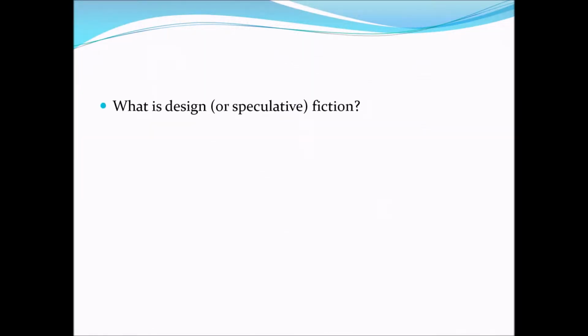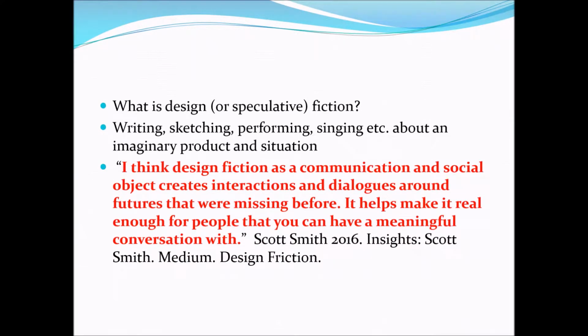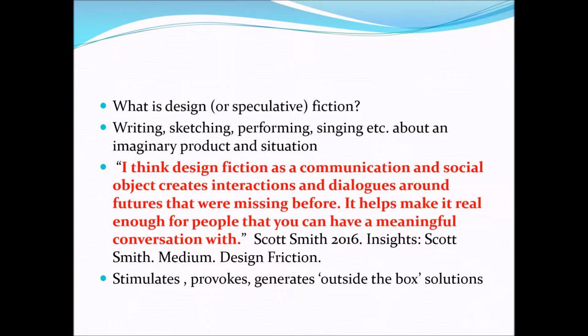What is design or speculative fiction? It's writing, sketching, performing, or even singing about a speculative situation and/or artifact that may never exist, in order to better understand the real design space in the here and now. It can be thought of as a design tool that stimulates and provokes outside-the-box solutions.